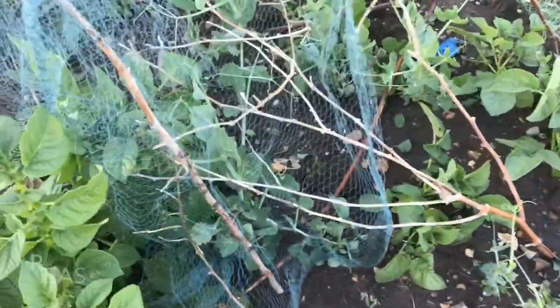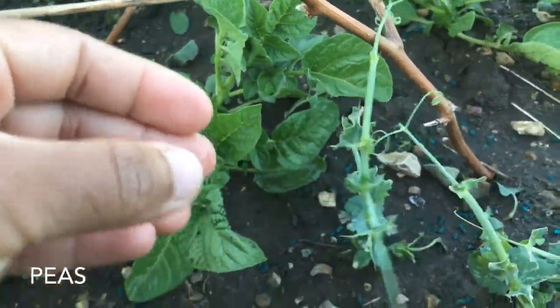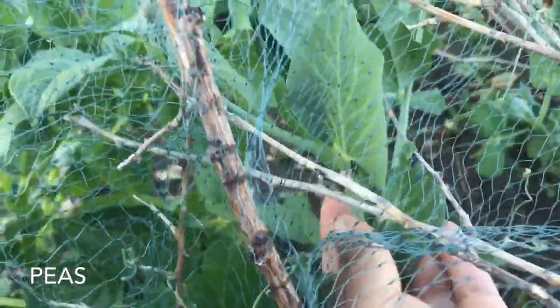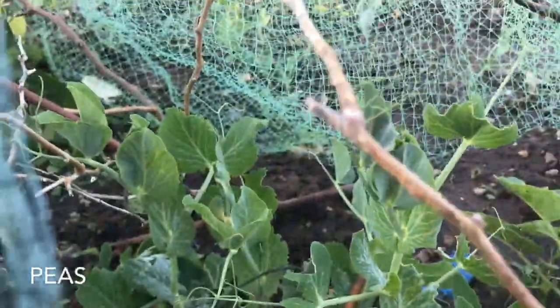This is the pea bed. Wherever there is no netting, the pigeons have had a good feast. This one is completely eaten. And where there is a net, the pigeons have left them alone and they've gone really nicely healthy. You can see that the leaves are really well formed and the tendrils are also very healthy.